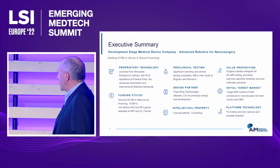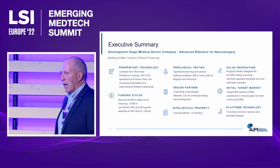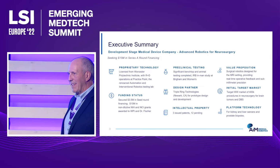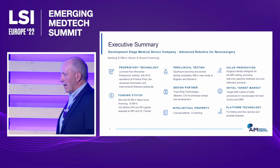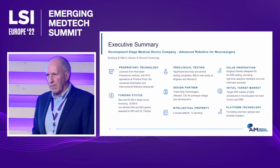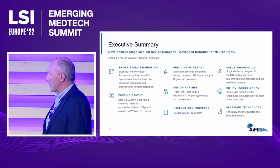We have issued patents. We have a target market of about 400,000 procedures worldwide in the neurosurgery space. That's where we will go first. We also see this as a platform technology for other image-guided procedures like liver and kidney ablation and prostate biopsy.